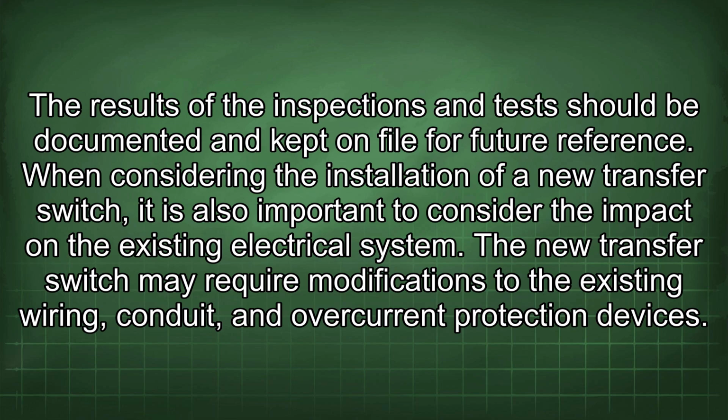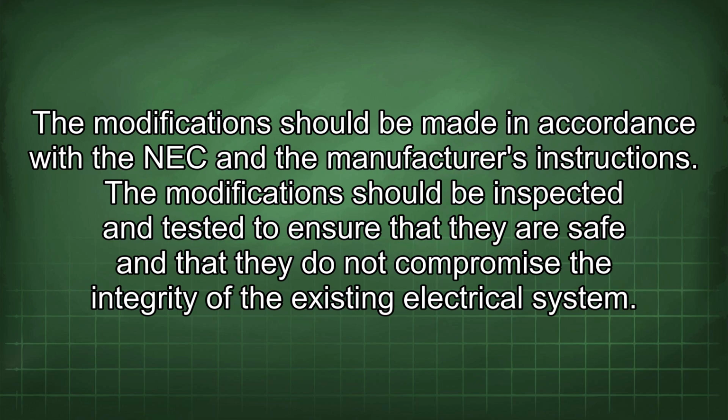When considering the installation of a new transfer switch, it is also important to consider the impact on the existing electrical system. The new transfer switch may require modifications to the existing wiring, conduit, and overcurrent protection devices. The modifications should be made in accordance with the NEC and the manufacturer's instructions. The modifications should be inspected and tested to ensure that they are safe and that they do not compromise the integrity of the existing electrical system.